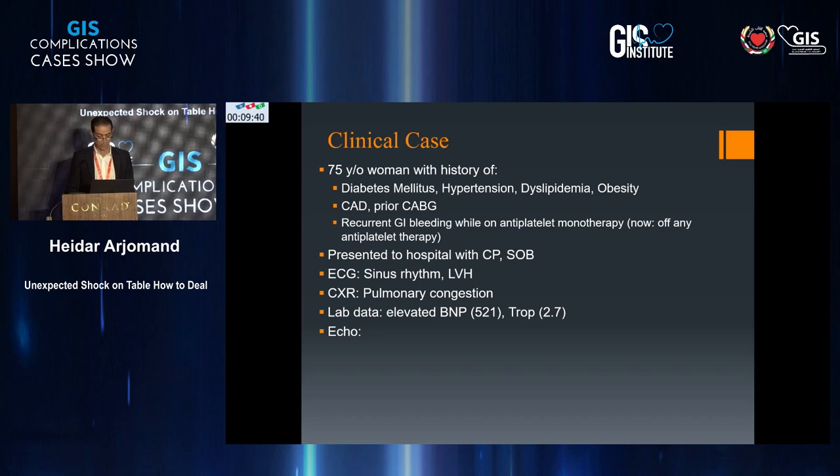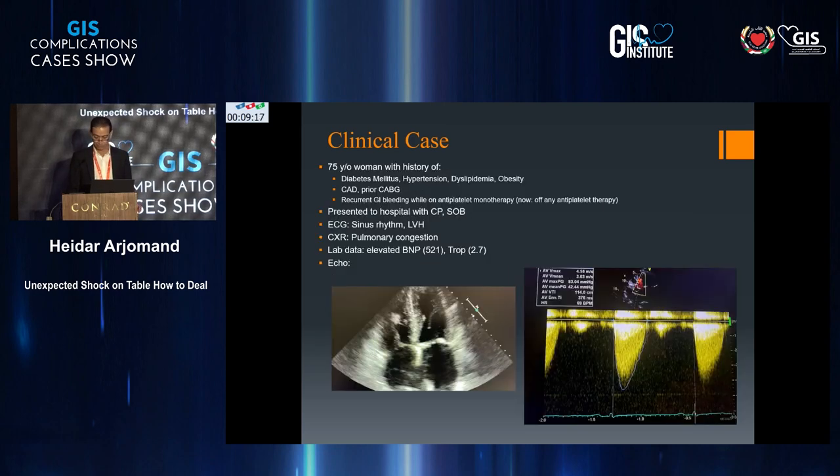The patient had recurrent GI bleeding while on antiplatelet monotherapy, and as a result, coming to the hospital, she was off any antiplatelet therapy and was not keen on taking any antiplatelet therapy. She presented with chest pain and shortness of breath, nothing too exciting on the ECG, chest X-ray showing pulmonary congestion, and cardiac biomarkers including BNP and troponin elevated. Her echo shows significant aortic stenosis.